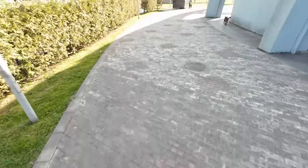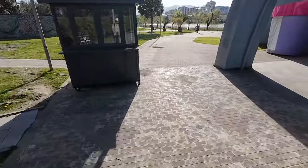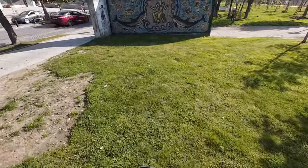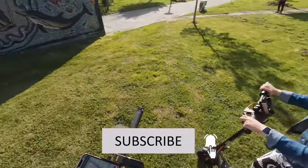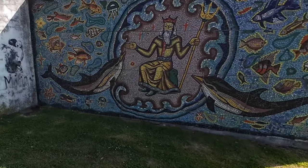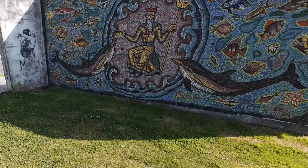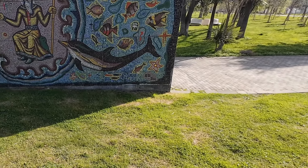Found it. Yay, we found it. Okay. So it's right next to the park. We missed this one all this time. I don't know how to interpret this. So there's fish, some dolphins.